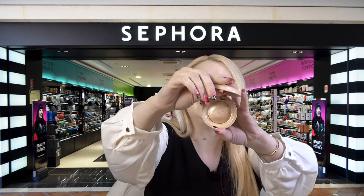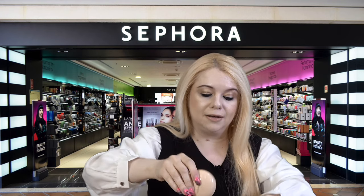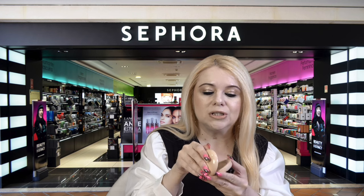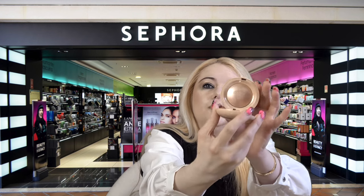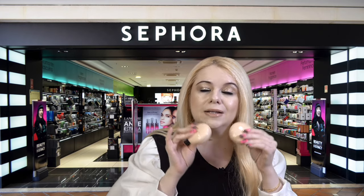So this one is Exhilarate. Another really, really pretty one. And then I also have Mesmerize, which is kind of like a rose gold shade. It is also extremely beautiful. So depending on the shade that you want, I would highly recommend getting these. They are definitely worth the hype in my opinion, and really, really beautiful on the skin.